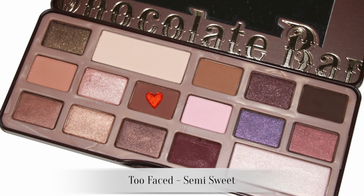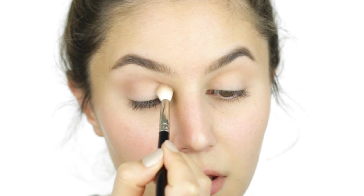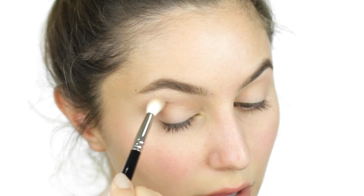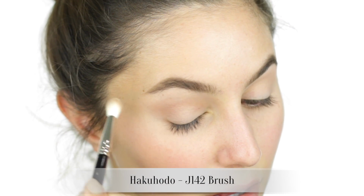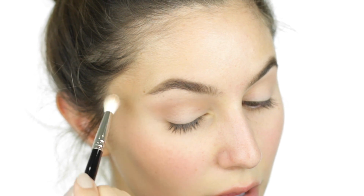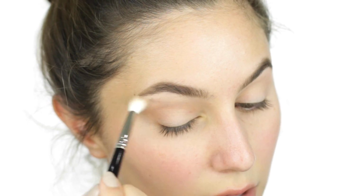Next step, opt for something a bit deeper and nestle that shade tighter into the crease. I'm also creating the basis of our winged eyeshadow look. To do that, I position my brush at the outer corner of the eye and flick towards the temple. Do that motion again and again, you'll start to see an elongated placement emerge.